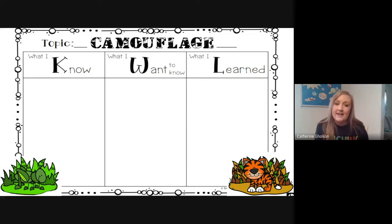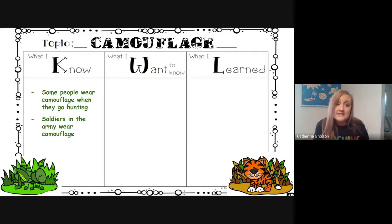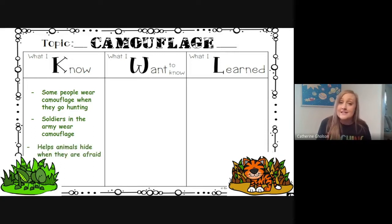What do we know about camouflage? Let me give you some answers that my boys and girls gave me. One little boy said, some people wear camouflage when they go hunting. Camouflage looks like this. Mr. Golson goes hunting quite a bit, so he has a lot of camouflage. Another little girl said soldiers in the Army or in the Marines or other parts of the armed forces wear camouflage. One really smart little girl told me that camouflage helps animals hide when they are afraid. That was awesome. All really good answers, right?